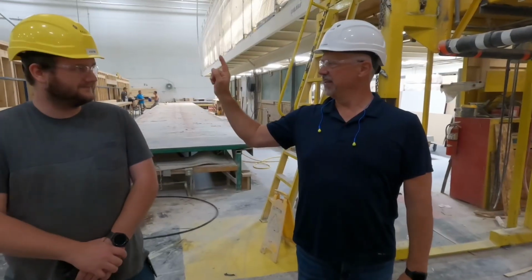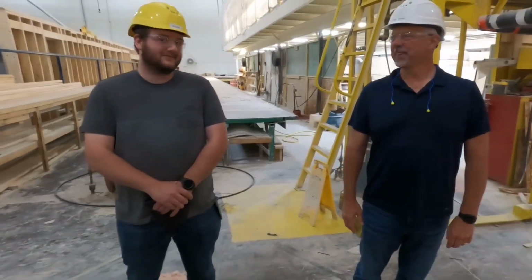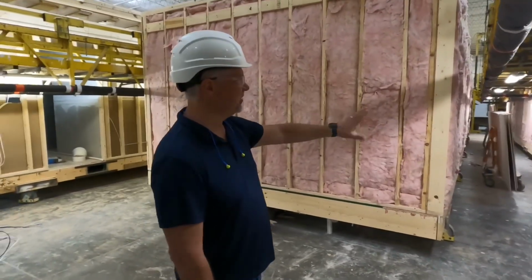So from start to finish, once we build the floor till the time it goes out the door, it's about 7 days to build a house. That's the same time as site build, right? I think 7 days, right? It's usually. So right now, basically, they're running the wires, they're getting the insulation on it.